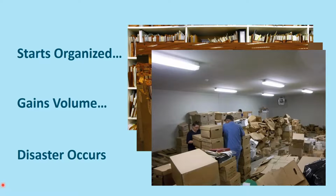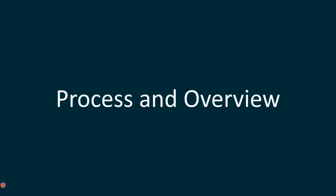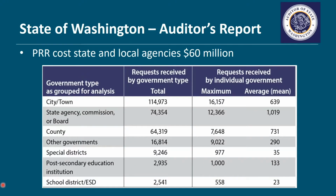But the idea with OnBase is to streamline that process and make it easier to manage these records. So we're going to talk briefly about the process and an overview. We'll look at the OnBase solution that we've built for this issue, and then we'll also have some questions for you to think about going forward. So if I look at the business problem, it kind of is exemplified by the state of Washington.